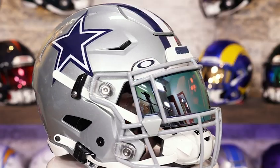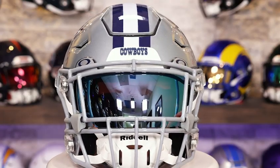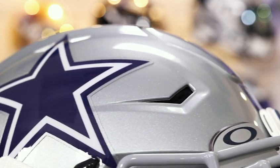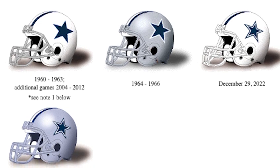So in 1967, they basically changed to the design that they wear today. The big change here was they added a little bit of a navy border around the star. So pre-1967, it was the same silver blue helmet with a navy star with a white border. I'll give them that. Talk about the most traditional team in all of the NFL. Dude, they haven't changed their design. Such a slight little thing. A little drop shadow is all it took, you know?